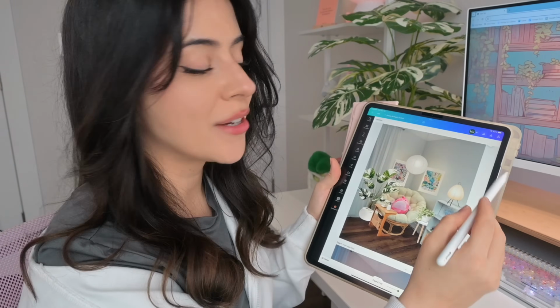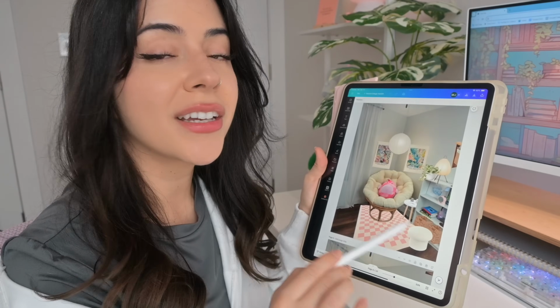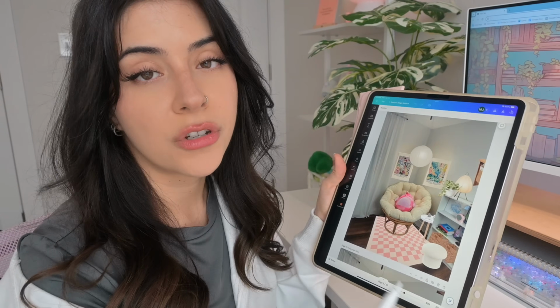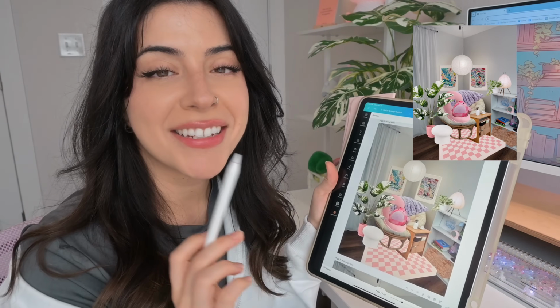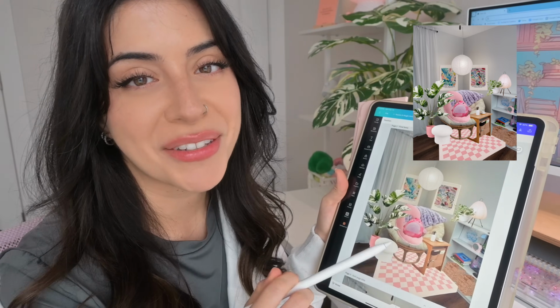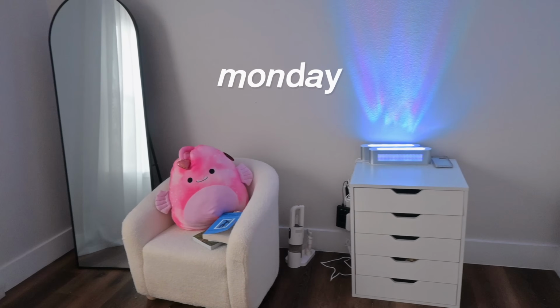I also went into Canva and I custom created my own cozy nook space. I created a bunch of different concepts. I really wanted to get a pink checkered rug, and I'm not sure if I'm still gonna get it, but I do like this rug in particular because it's washable. This is what I ended up with, and you're gonna be so shocked to see that it actually turns out almost identical to this. So this is currently what I'm working with.